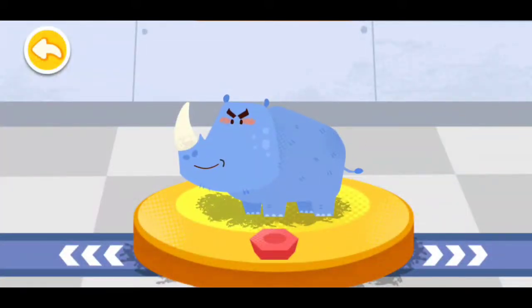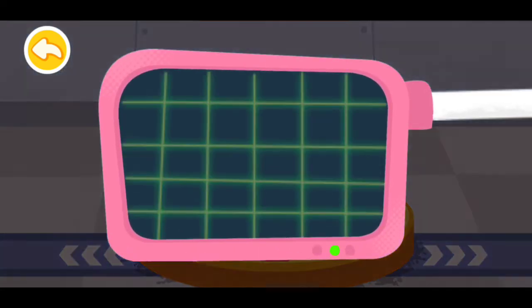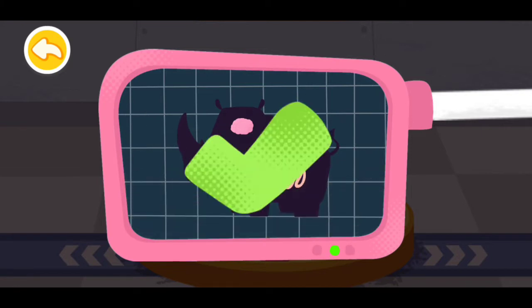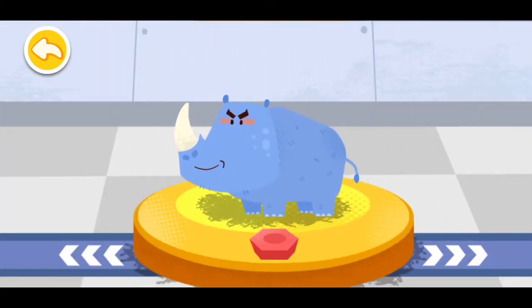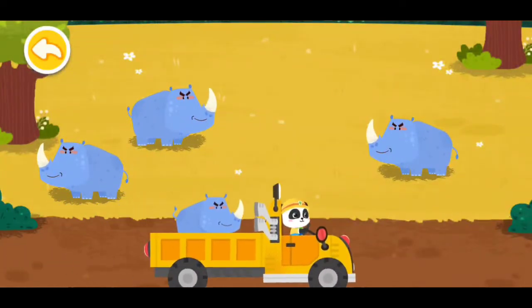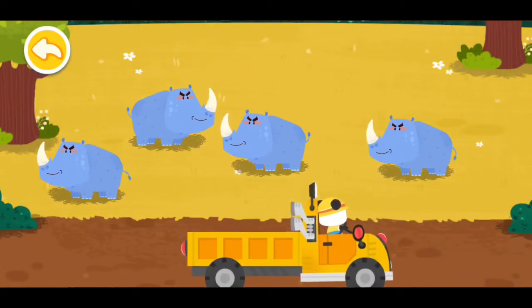Please help examine it. Now, you've helped an animal again! Let's take it home! Rhinoceroses live in open grasslands. Goodbye, rhinoceros!